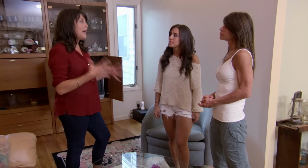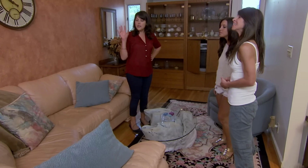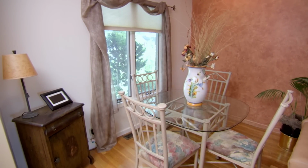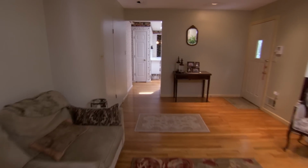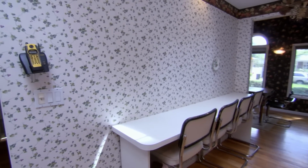And you always, when you're selling, you want to make your house feel as contemporary and clean as possible. So this is a huge pink sofa. You've got this big sofa and then that table. Do you eat in here? No. With the corner sofa that close to the table, it feels cluttered and crowded. Whereas if you pare down the furniture, the room immediately feels bigger. Wow, I'm seeing a lot of wallpaper. Where did it come from?